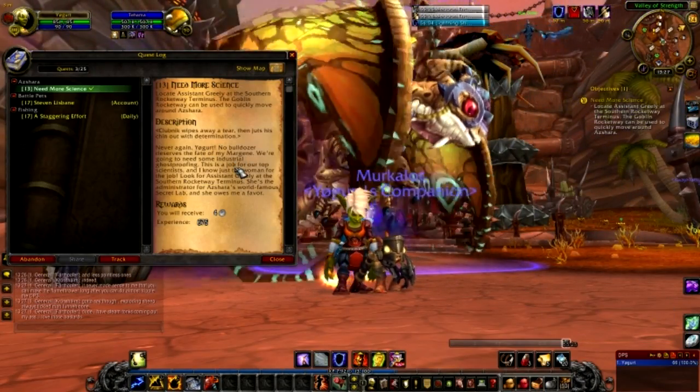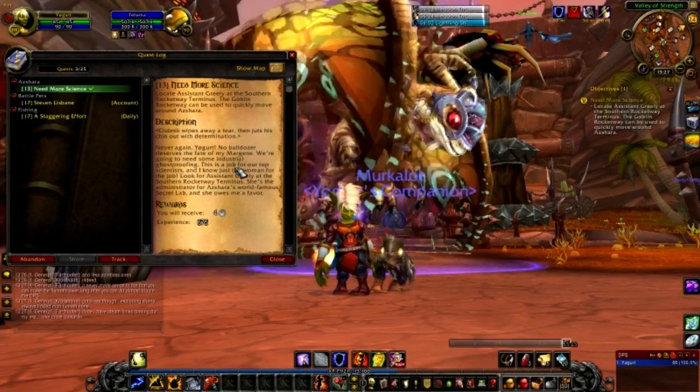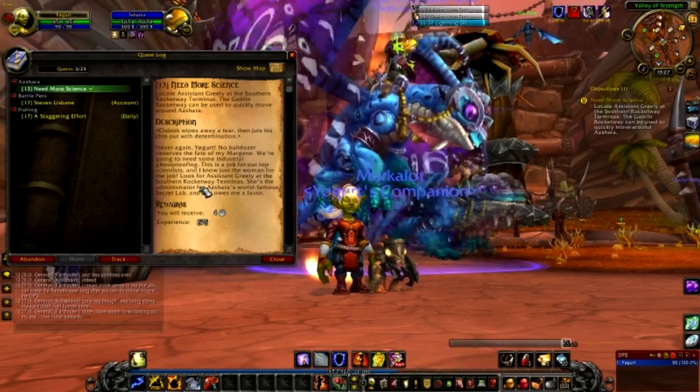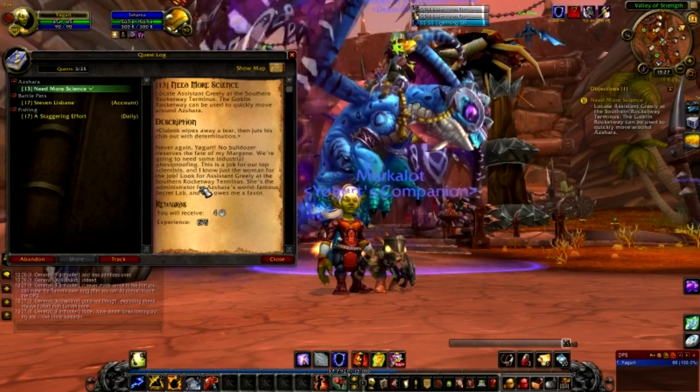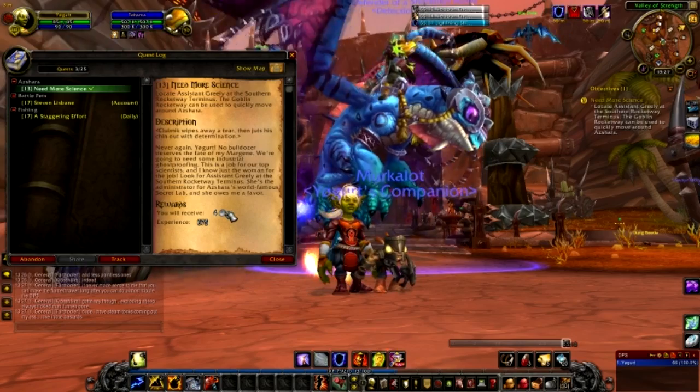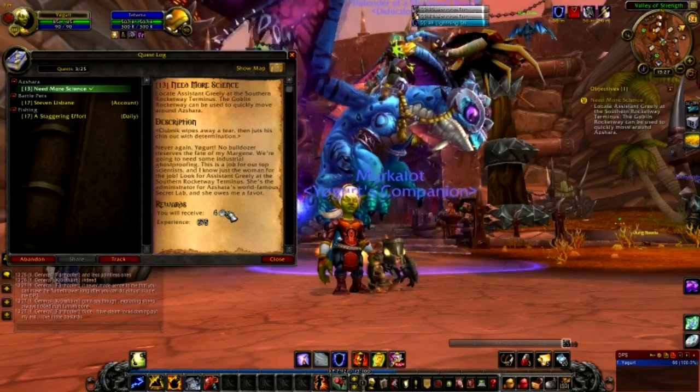Yes, we're going to need some industrial ghost proofing. This is a job for our top scientists, and I know just the woman for the job. Look for Assistant Greely at the Southern Rocketway Terminus. She's the administrator for Azshara's world-famous secret lab, and she owes me a favor.